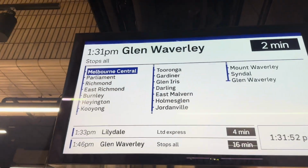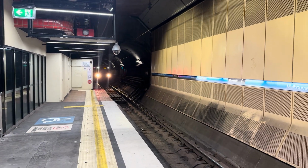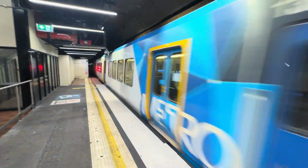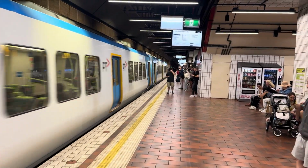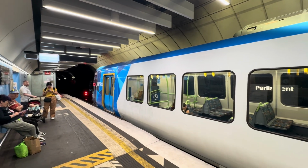Will be the 131 Glen Waverley, stopping all stations to Glen Waverley. This platform's really, really packed right now. And always remember to touch on your Myki at the start of your journey. This train's about to leave.